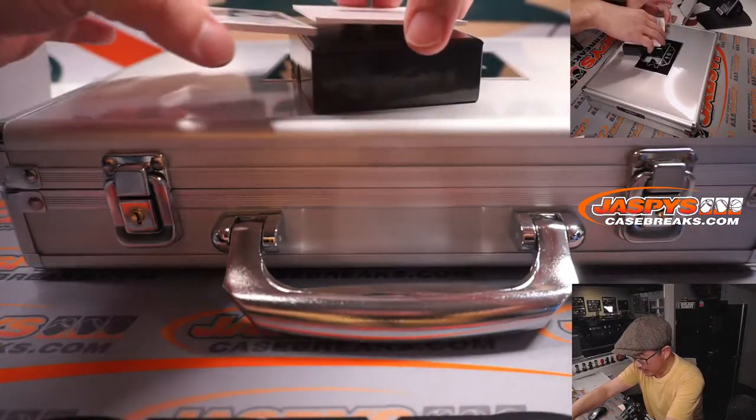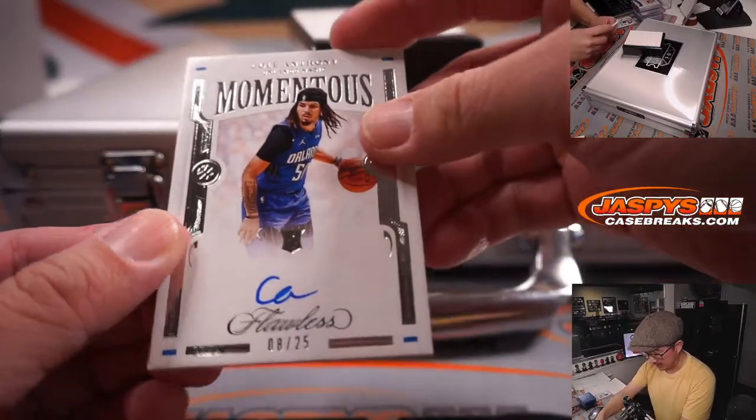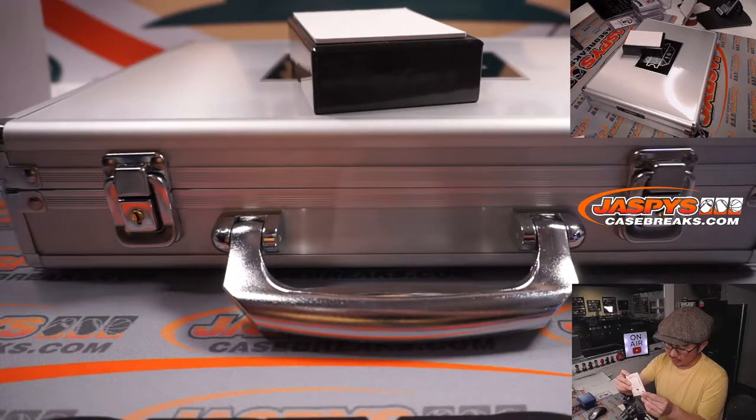And the last one here is, ooh, this is nice. Rookie auto, Cole Anthony. He's having a nice season. 8 out of 25 for Orlando. Ken with the Orlando Magic.